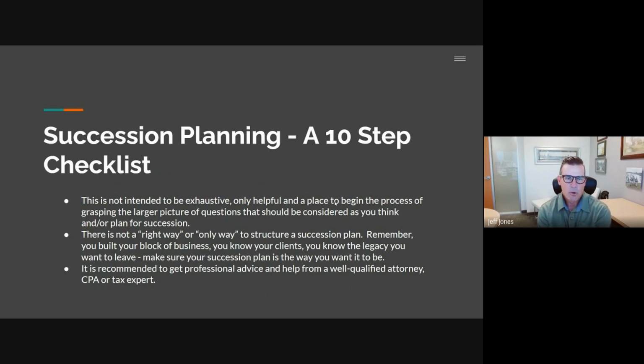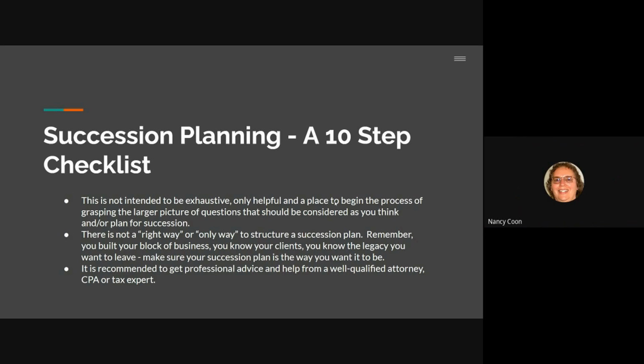Let's move to bullet point number 2, which is succession planning, a 10-step checklist. Let me just say, this is not intended to be exhaustive, only helpful, a place to begin grasping a larger picture of questions that you need to consider as you think and or plan for succession. Remember, there's not a right way or an only way to structure a succession plan. This is your block of business. You know your clients. You know the legacy you want to leave, but just make sure your succession plan is the way you want it to be.